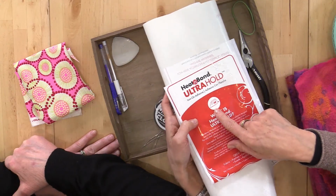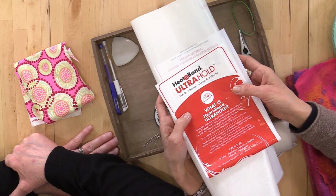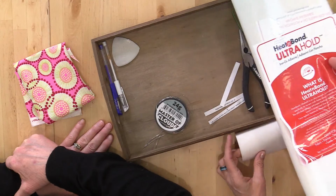You might already have this in your studio. We do have it now in the shop, and we're selling it by the yard, so you can get just a little bit if you want. And this is a nice super bond that you don't have to sew. It may not be super satisfying to sew because it's kind of thick, but this is good for just a no sew bond. And so what I've done is I've cut a few pieces just into squares that we're going to use.